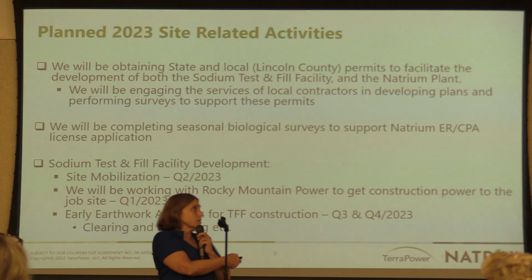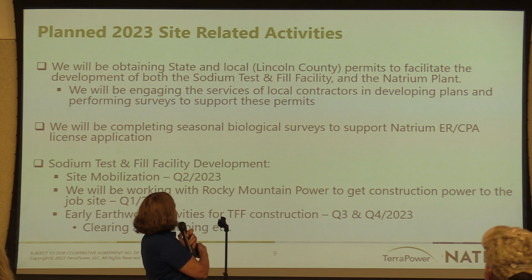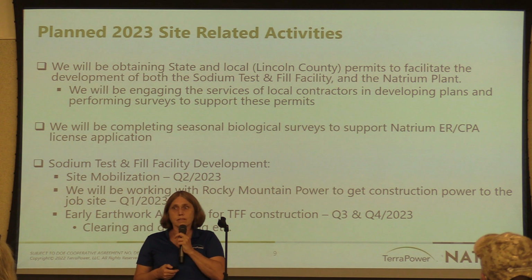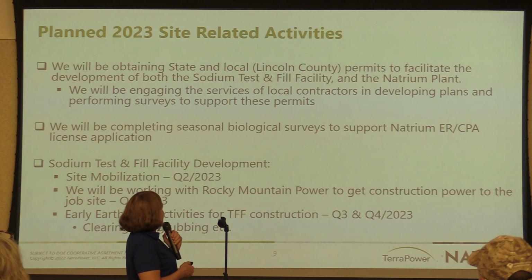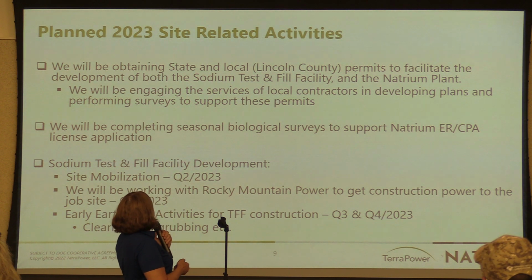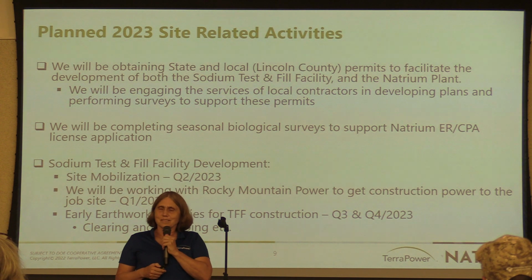Mark is going to talk about what's coming next. But just real quickly, what we're doing is we're obtaining our permits to facilitate development of a sodium test facility, and we decided to do that on site, so it'll bring jobs into the area a lot faster. We're doing a number of surveys. We're completing our biological surveys of the site, and then I've got some dates here for the early work on construction, but I think Mark is going to talk about that next, so I'll save that for him.